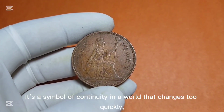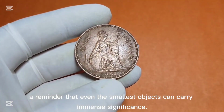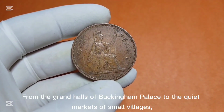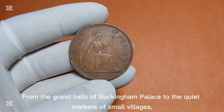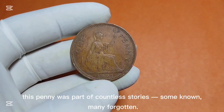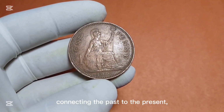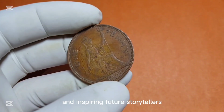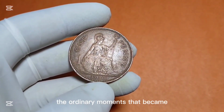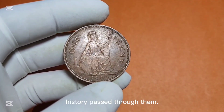It's a symbol of continuity in a world that changes too quickly, a reminder that even the smallest objects can carry immense significance. From the grand halls of Buckingham Palace to the quiet markets of small villages, this penny was part of countless stories, some known, many forgotten. It is the bridge between generations, connecting the past to the present, and inspiring future storytellers to remember and cherish the ordinary moments that became extraordinary simply because history passed through them.